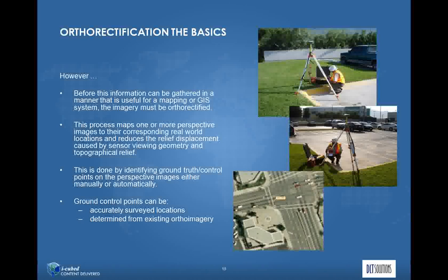But something that needs to be true for both options is that it has to be a photo identifiable point. We need to be able to reference that exact location in the image. And from a QA/QC standpoint, we have to be able to see that point. As you can notice in this lower image here, we actually have the corner of the street, which is something that can be identified. It's a known location, and we know it's not going to change. And so it just helps us verify that we're giving you an accurate product.